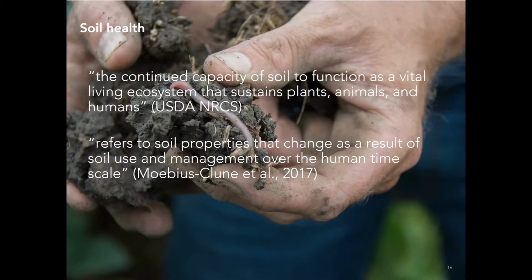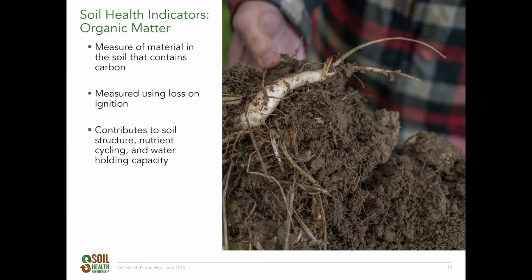So I'm going to talk about a few specific soil health indicators. I'm not going to talk through all of them, but let's talk about a few of the soil health indicators that we're measuring at SHP and why we think they're important. So we already talked about how organic matter is associated with higher productivity. There are several reasons for this. First, it can contribute to nutrient storage and nutrient cycling, so that supports crop growth. It can also improve water holding capacity, which contributes to resilience to drought and extreme weather events.